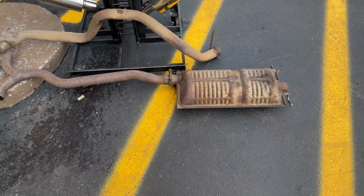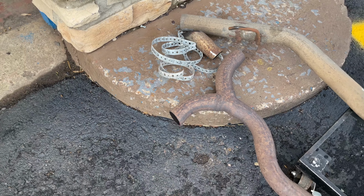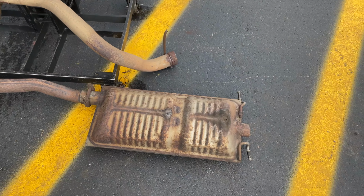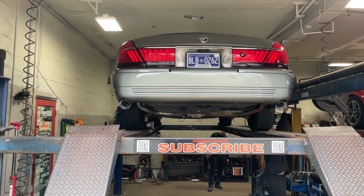And there's the muffler that was on it, and it usually comes single out the back, as you get it wise into a single. There's the muffler, and that's a tailpipe from somewhere else. But that's what we cut off and ran new duals on it. So we'll let you guys hear it in a second.